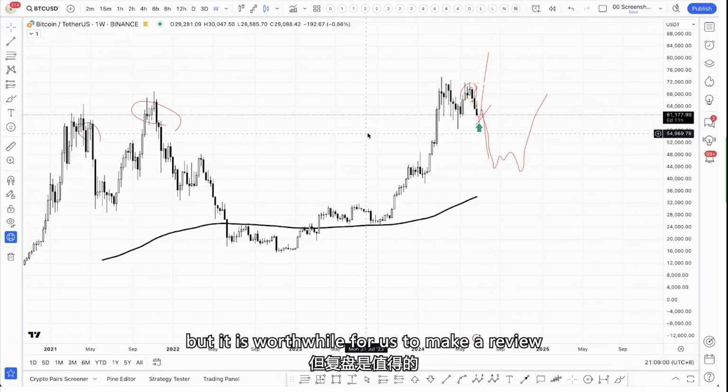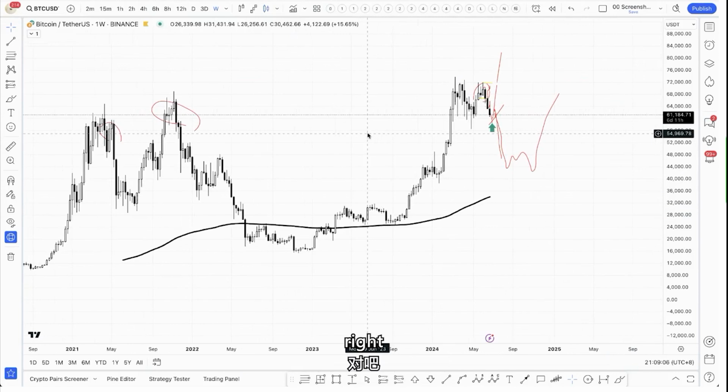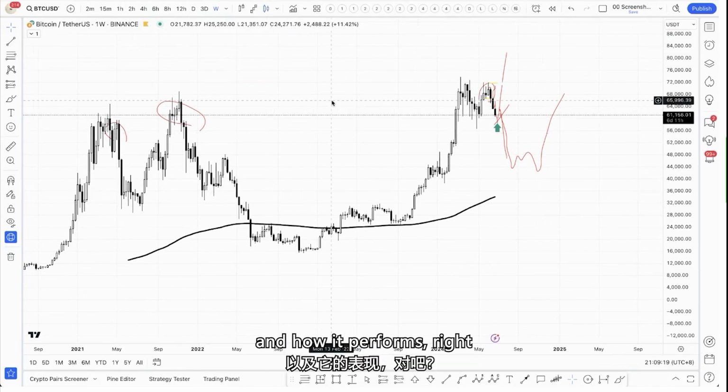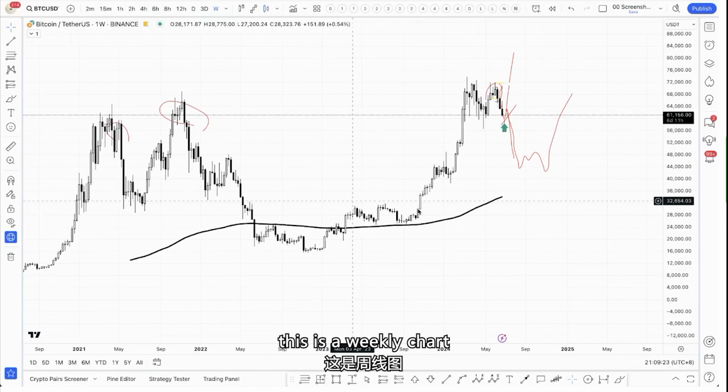But it is worthwhile for us to make a review, and we need to make some projection for the week, right? To have some preference for our trades going forward. So I'd like to share with you how the market evolves and how it performs. Let's start with BTC. This is a weekly chart.